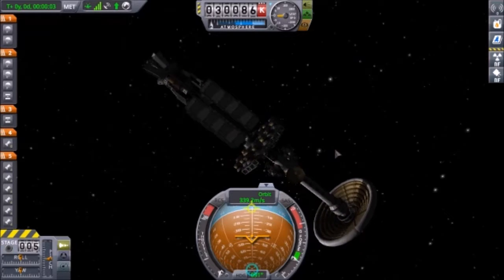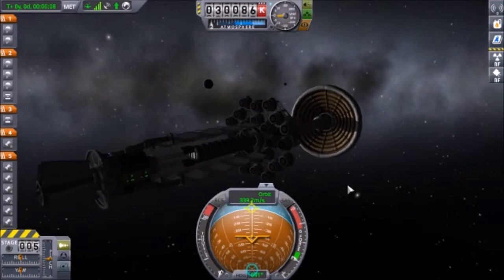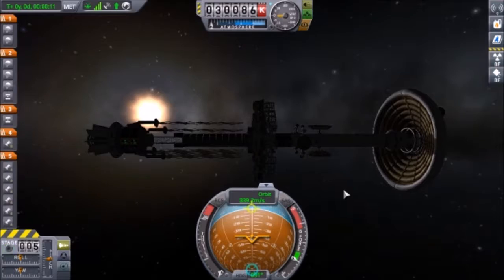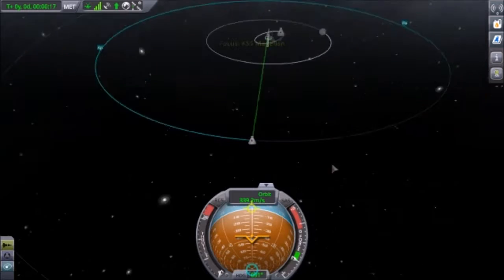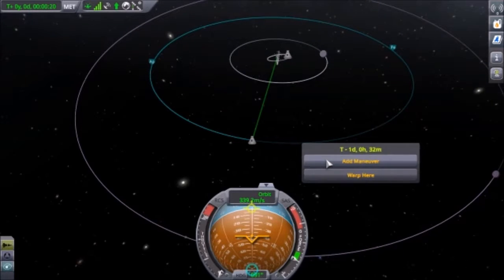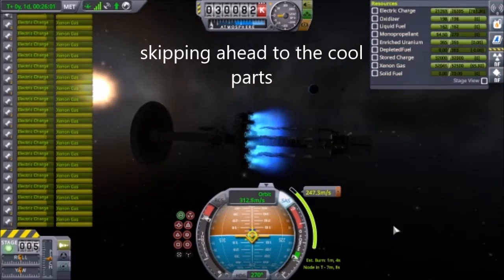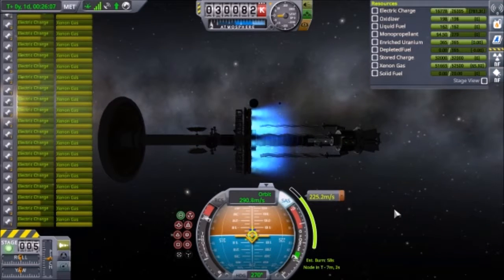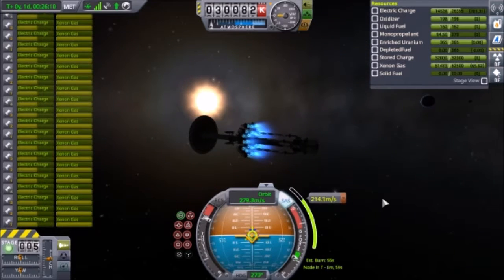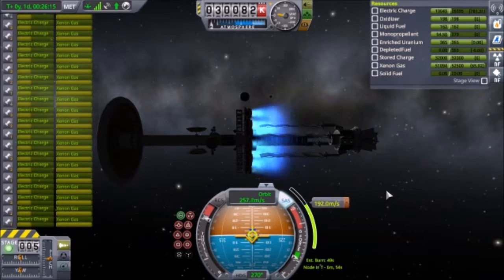Alright, are we blowing up? Got a little wobbly. Are you wobbly or are you not wobbly? Talk to me. Alright, well I guess we'll go ahead and throttle up. Actually, first we'll go ahead and set a maneuver. And we'll see, we're getting pretty good progress here, so not worried. This might take a minute.